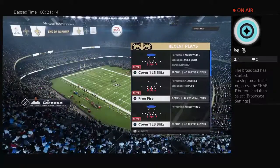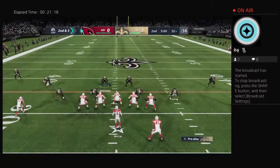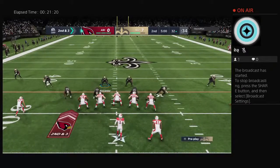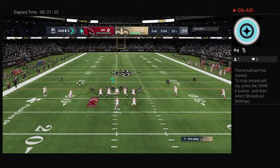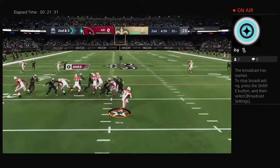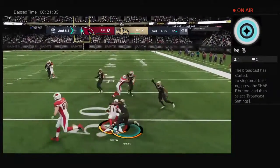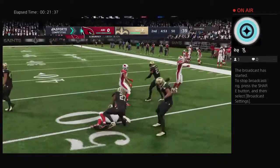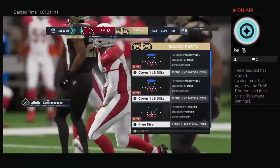After 1, 7-0 on EA Sports. Score, Saints 7, Cardinals nothing. They'll operate from the 32-yard line here, 2nd and 3. Murray's going to keep this himself on the RPO. And he'll be stopped right at midfield. That one good for a 1st down pickup of 18 yards.